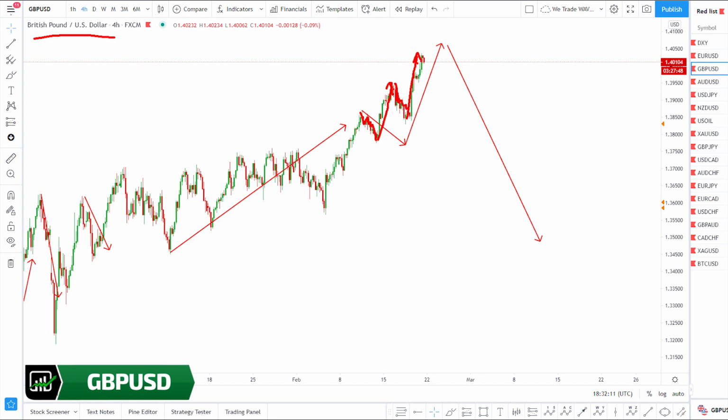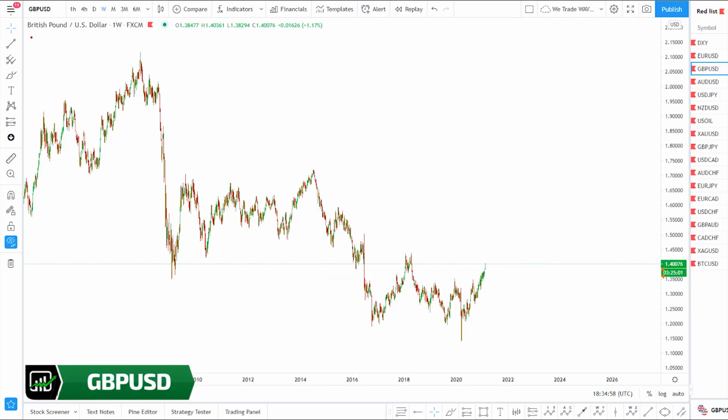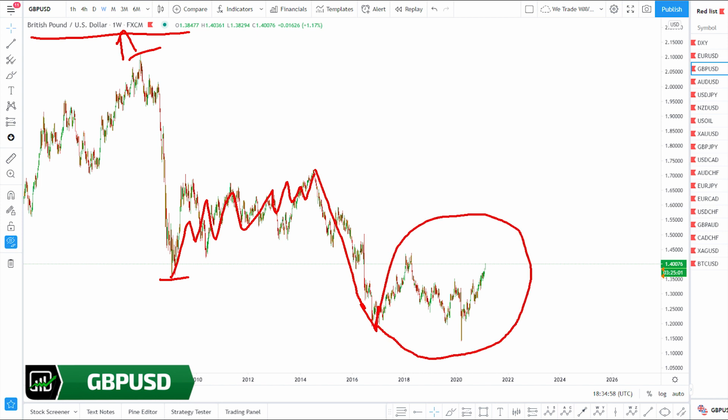Now, let me show all of you why we are expecting pound dollar to make a big drop next month. Fundamentally, we can see that next month there will be a big pressure on pound. This is pound dollar weekly chart. As you can see here, market went down from this point to this point. After that, we've got a corrective structure. Then we've got this drop. Now, this is a corrective structure for us.